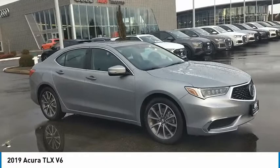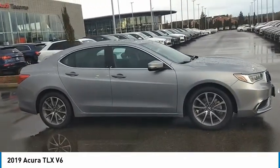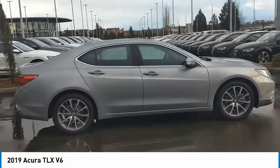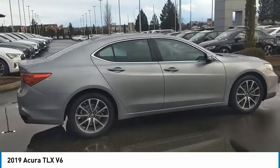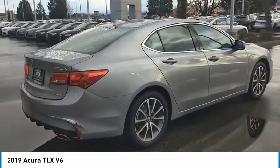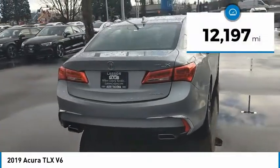Stop by and take a look at the 2019 Acura TLX. The Acura TLX impresses drivers with its nimble handling, great fuel economy, and long list of high-tech features. It comes with an extremely quiet interior, spacious front seats, and smooth ride quality. This vehicle has less than 15,000 miles.